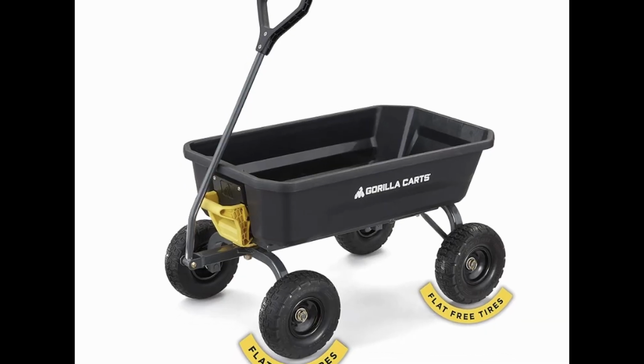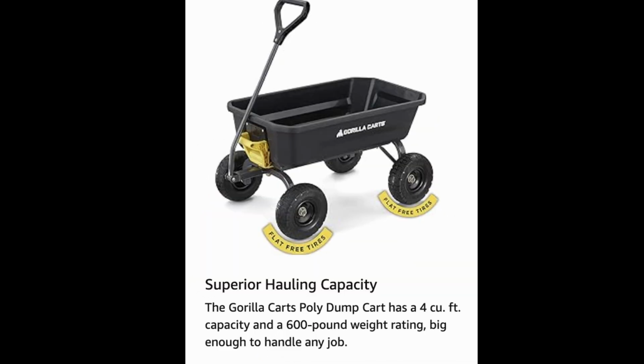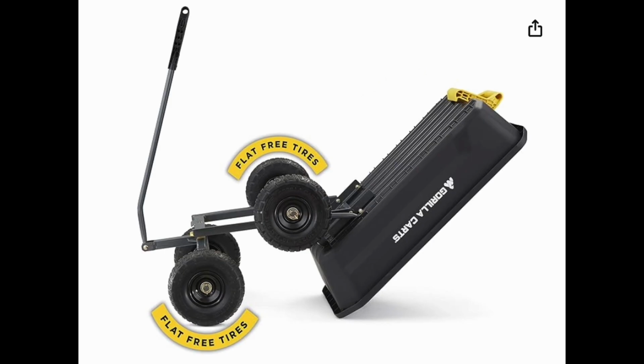Now we move from the kitchen to the outside with a Gorilla cart. I actually have one of these, and it is perfect. I use it for so many things. It's got a steel frame, but it's got this durable poly bed that is easy to clean and it won't rust. And what I love about it is it's got this dumping feature that is so easy to pull up, and you can just dump things right out.